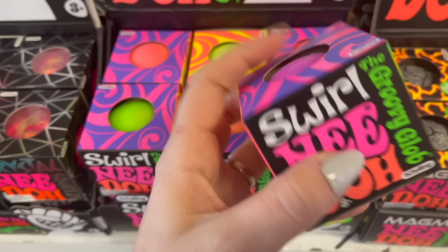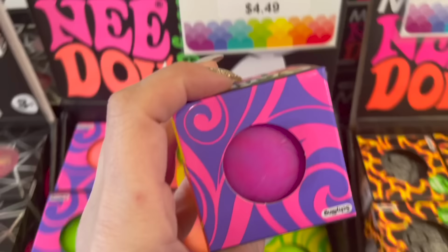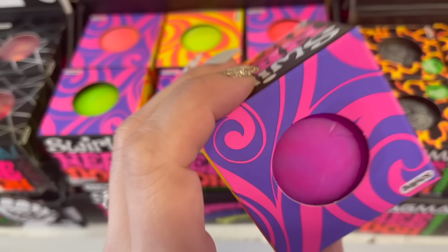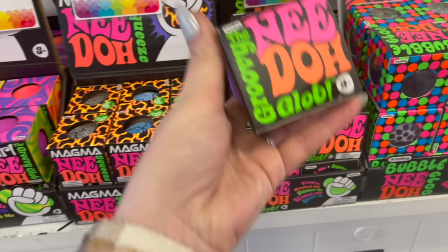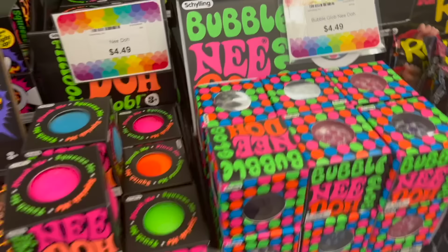Ooh, okay. This one is the swirl Neato. Got a little bit of purple in there, as you can see, but I'm not gonna take it because I don't think that this counts as 50% purple. Oh, I'm not doing very good with the Neatos today, but here is the groovy glob Neato, and that is purple. Oh, it is so satisfying. I wish you guys could squeeze this. They also have these bubble Neatos, but, oh, never mind. I was gonna say I couldn't find a purple. It's right on top. Here it is.